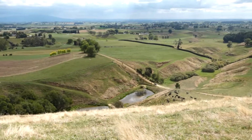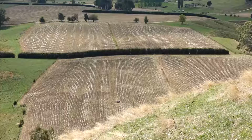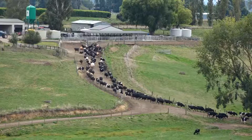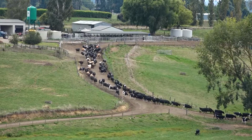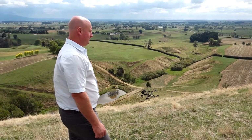It gives us an opportunity here to see all our cropland that we're using. There's 26 hectares there that's gone into maize. It's been harvested and it's already replanted, and annuals have just germinated. So we use most of those paddocks for our winter milk cows over the next few months. So yeah, I sit up here and I look and get a few ideas of where we're going to go next.